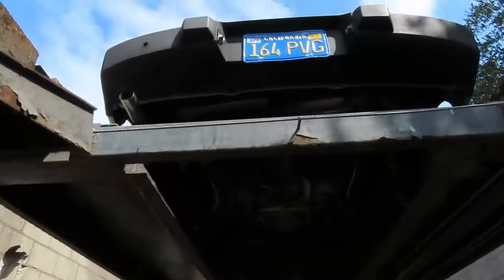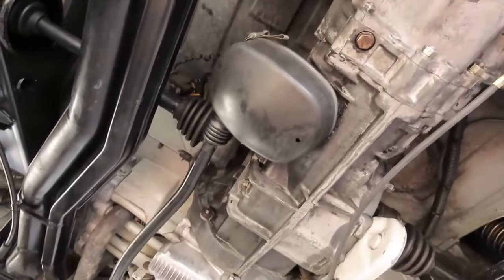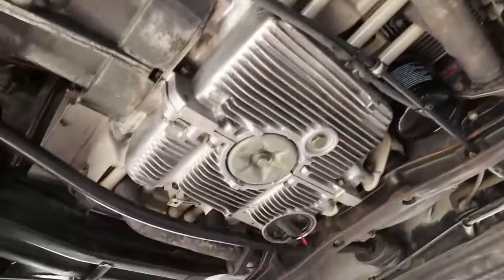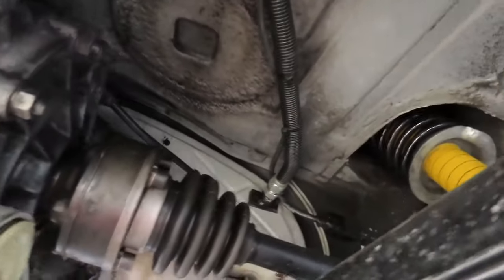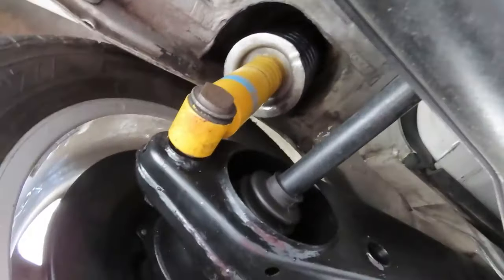Okay, let's head under the 914. I'll tell you, it's quite tidy under here. Look how clean all this engine transaxle stuff is. Looks really good. Things look very fresh and nice under here. Nice shocks. It's pretty dry. Everything feels dry under here.